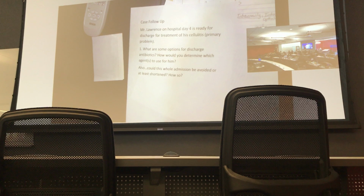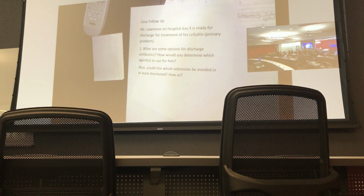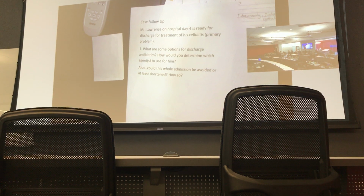But what else is the problem with linezolid? What would be another really good reason not to use it on him? Decreased platelets? Yeah, good job, Ashley. So thrombocytopenia, and he's on Lexapro. That's two good reasons not to use the drug. This is what is so great about ID, right? You got multiple different ways to help the patient.